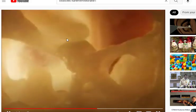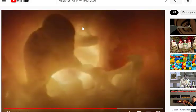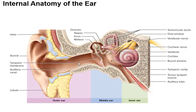I put this 20-second video in my YouTube channel because I think it's fascinating. They're looking through the eardrum and they're seeing the movement of the bones inside the ear. And there's the eardrum actually vibrating. Here's what we were looking at. So here's the external auditory meatus right there that you can put a cotton swab in and get some of the cerumen or earwax out. There's the tympanic membrane, and these are the bones that we saw vibrating.